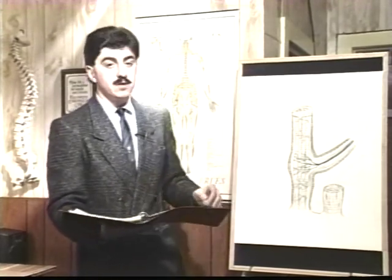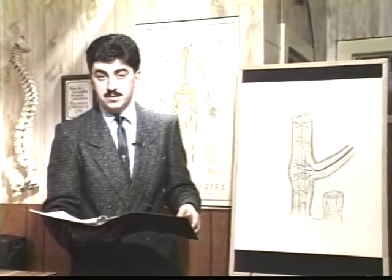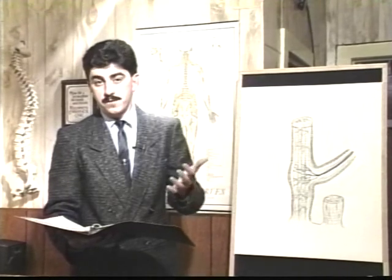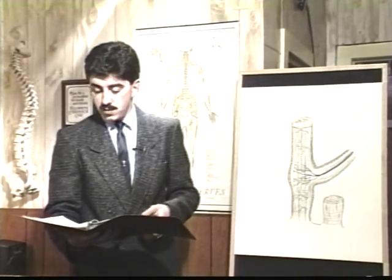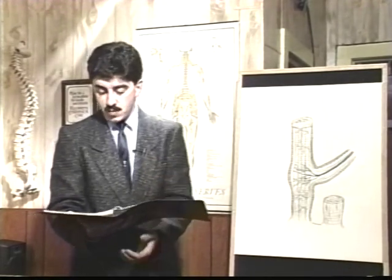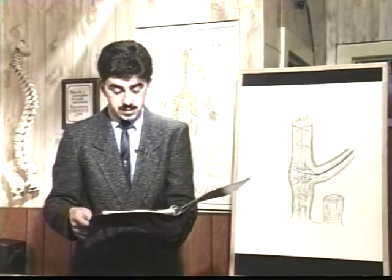The result of stretching of the muscle spindle is a command from the central nervous system to the muscle to contract. These muscles then, during the vertebral subluxation, we're going to try to build a case for the fact that they're actually trying to correct, making an attempt to correct the misalignment, or at least to splint it, pulling towards proper positioning of the joints.